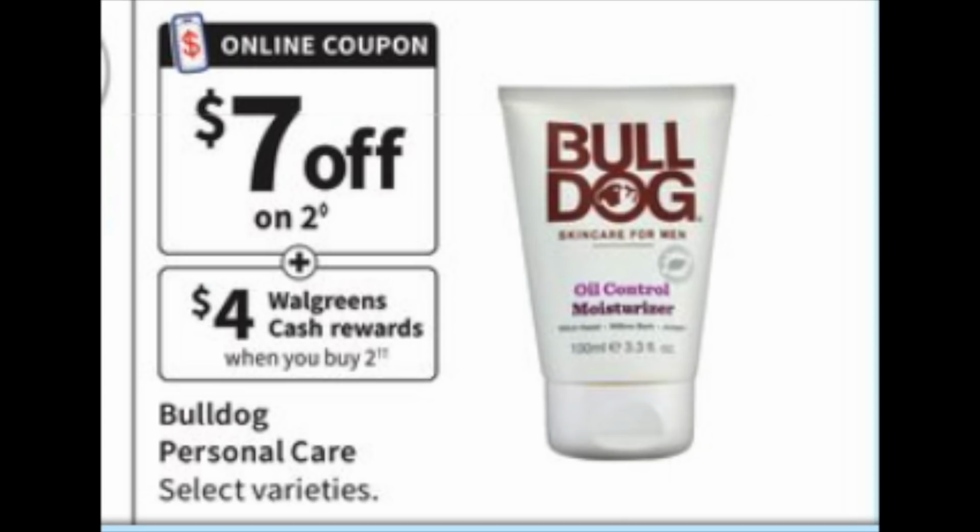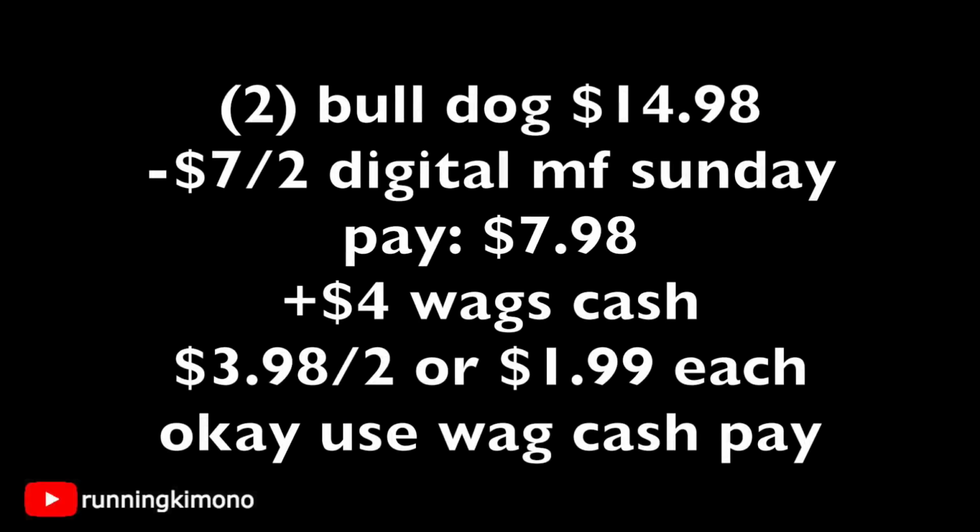Okay, so the Bulldog, there's going to be a $7 off of 2 digital coupon and $4 of Walgreens cash when you buy 2. We're looking at products around that $7 or $6 neighborhood for Bulldog. So grabbing 2 of them, I think this is like the $7 price point, is $14.98. Subtracting that $7 off of 2 digital, you're left with paying $7.98 out of pocket, getting back $4 of Walgreens cash, making it $3.98 for the 2, or $1.99 for each. If you want to use your Walgreens cash to pay down the balance for this one, go for it, and you will still earn the Walgreens cash.